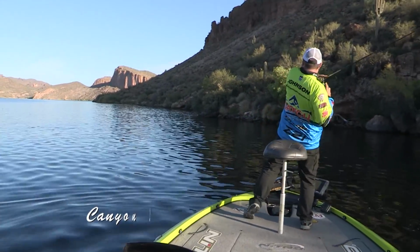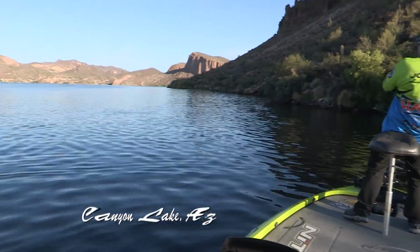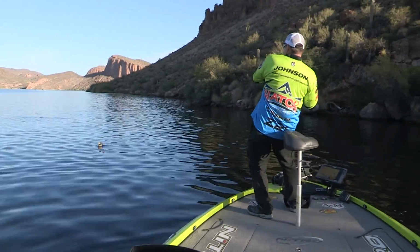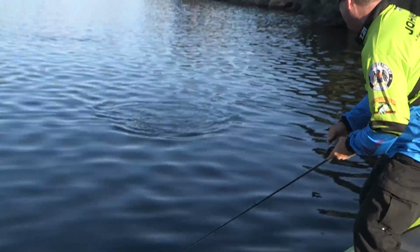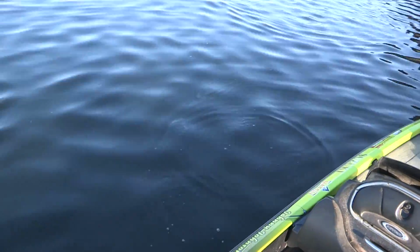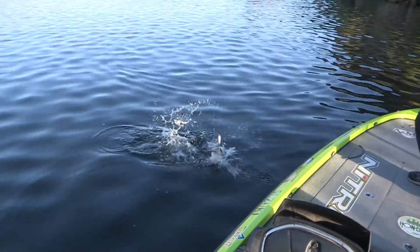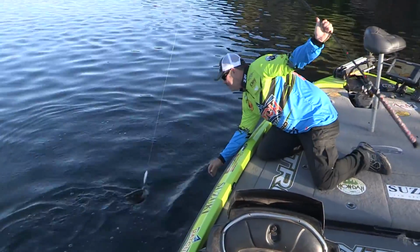Crushed it. Just crushed it. Oh, folks. That's a monster bass right there, folks. Come on. No. I got barely hooked. Barely hooked.